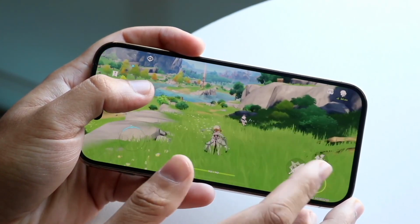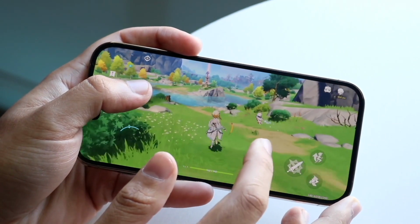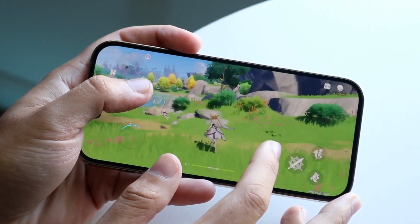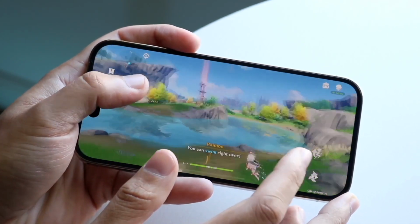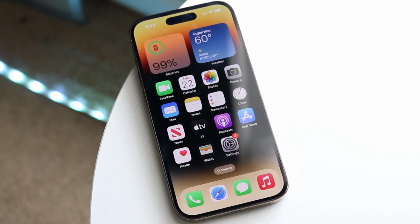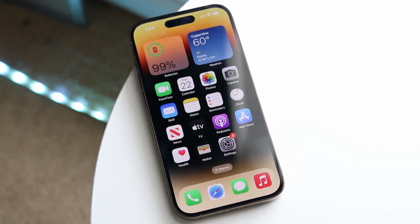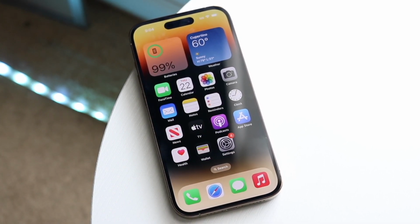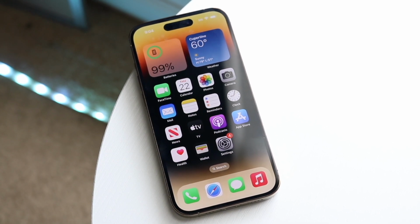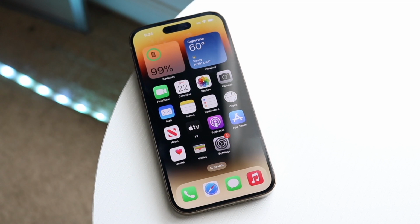However, what I will say is iOS 17 has gotten much better than what it was not even that long ago. Right now on iOS 17.1, we're on a pretty stable version of software, not the most stable of all time. I think the later versions of iOS 16 are overall more stable and better for you than iOS 17 is right now. But I do feel like iOS 17, for what it's worth, is actually a pretty decent version of software right now.